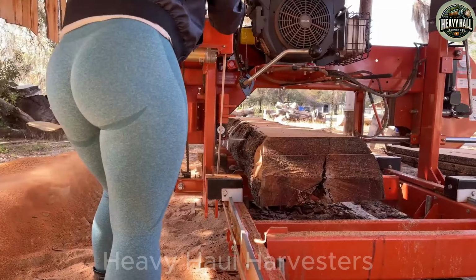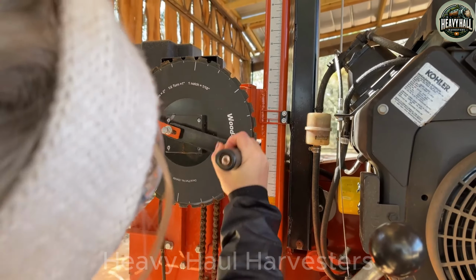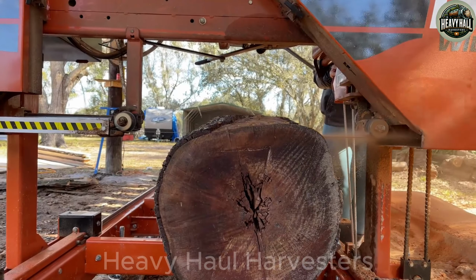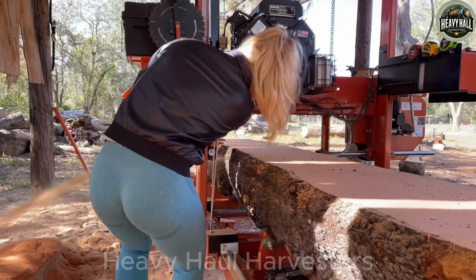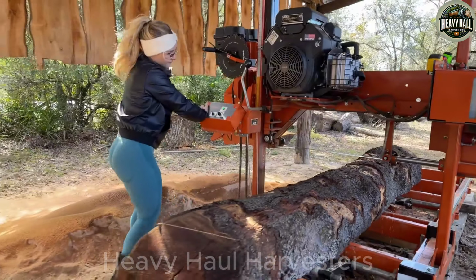And leading the charge is none other than Lika. Bold, brilliant, and undeniably stunning with her fiery energy and captivating presence. She's here to break down every jaw-dropping feature of this next-level woodcutting machine. No more waiting. It's time to fire it up and watch this beast in action.